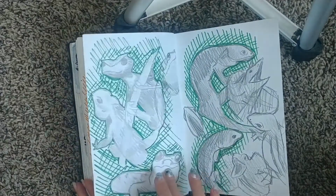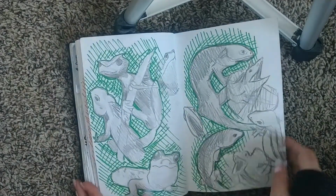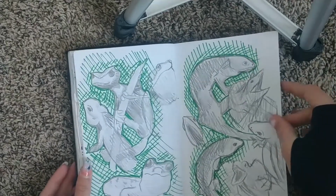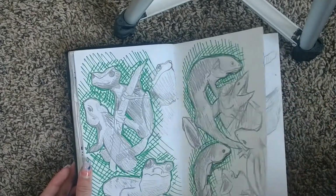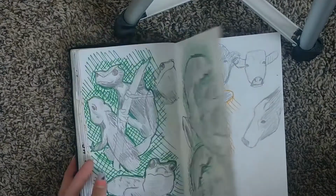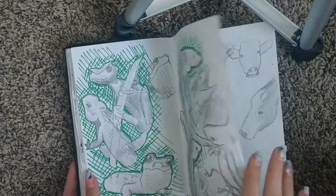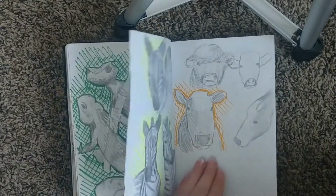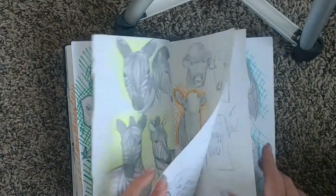I got inspired from drawing with waffles. That's where the idea came from, and I think you can tell that I like more of them as I go on. I really like that one. It's just so cute. The zebras and cows are super hard, so I stopped after my 5th cow.